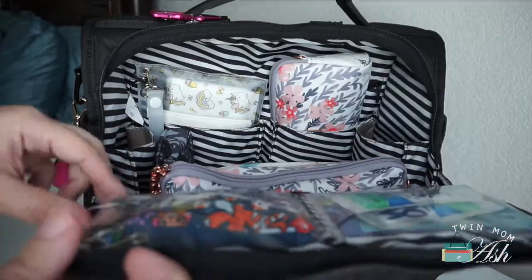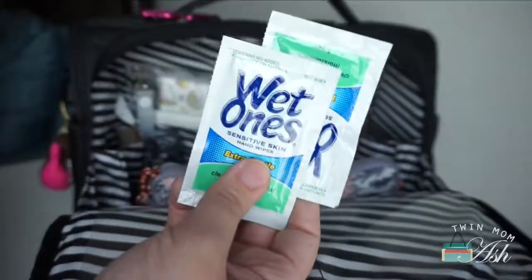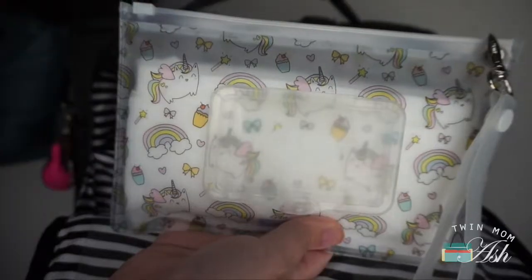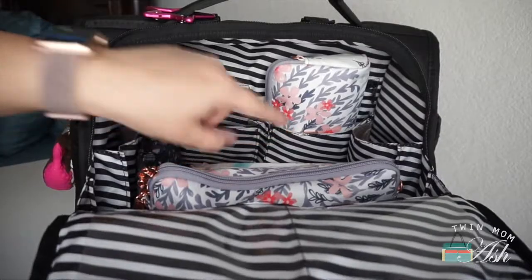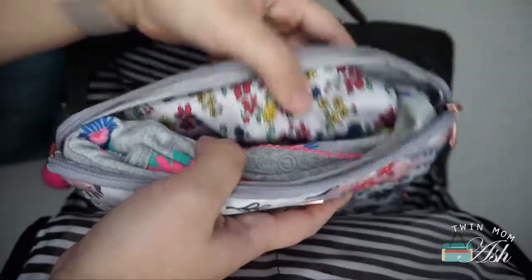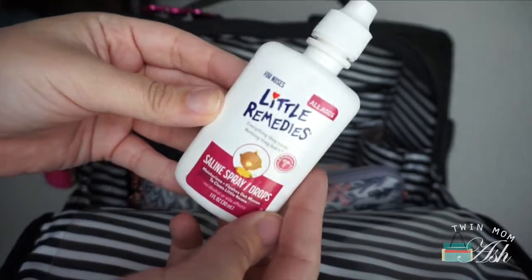In this clear pocket, I have the little coin purse with all of the hair accessories. And in the other pocket, I have the wet ones and Kleenex. So in this back pocket, I have my white pouch and the disposable change pad. In the other pocket, I have the medium set piece, and this had the wet bag and change of clothes. In this small pocket, I have the saline solution spray.